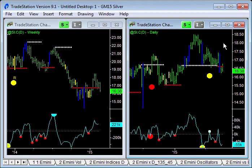So there we go, coiled up like a spring. Let's look for that break, because it's going to be strong, either happening on Friday or Monday, I'd guess. And then just look for good little intraday trades, and hope your trading is going well.